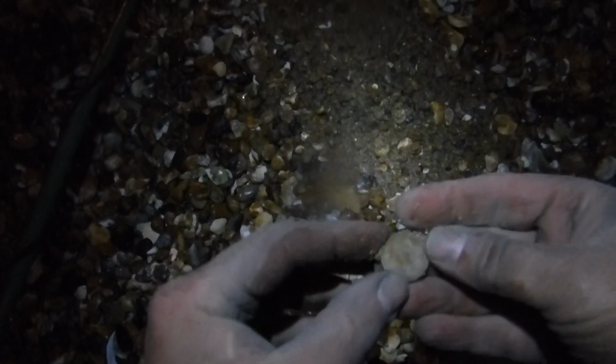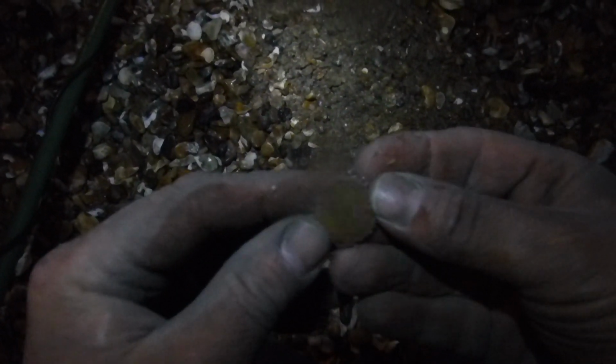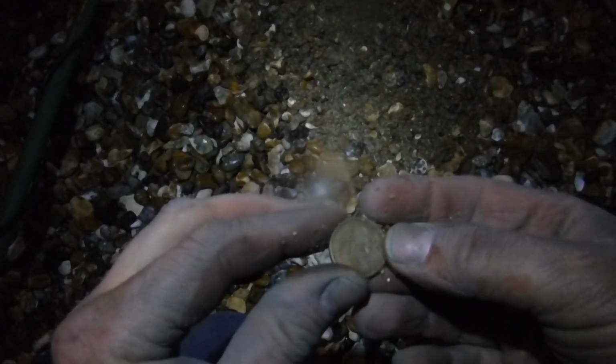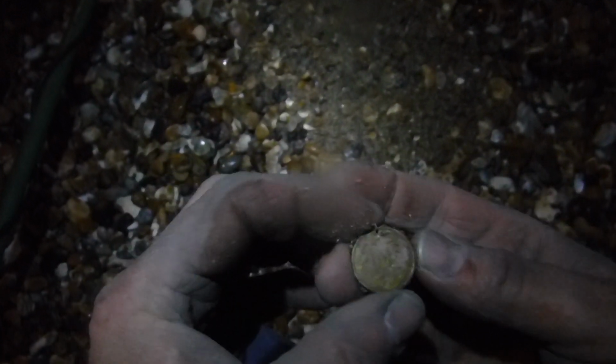Right, and here's another coin. And I don't know what that is. It's got L4 on it, and L4 on the other side. Don't know what that is. But it'd be worth looking that up. Makes it a bit more interesting.